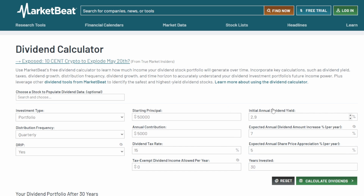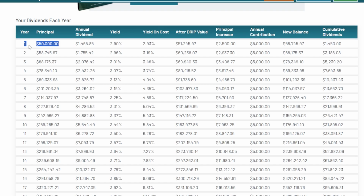Now, before we go through these numbers, remember, these are all just estimations. Things could change in the future. VYM could skyrocket. VYM's dividend in the future could also move up or down. But just going off of these numbers, this is what we're looking at. So year number one, a $50,000 purchase into VYM. An investor would receive around $1,500 per year in dividends. Then after the annual contribution of around $5,000, and of course after those dividends being reinvested, by year number two, we're at almost $59,000 of principal and almost $1,800 per year in dividends.